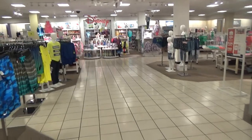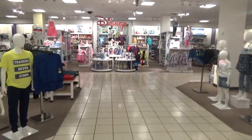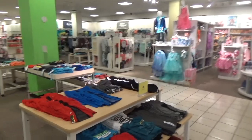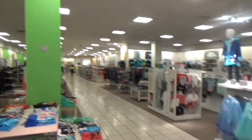You guys also have to understand that this was a two-level store that became a one-level store. Even though my mom did not really go here, she still went here, and she does remember it being two floors. Now it's just a one-level anchor with barely any people here.